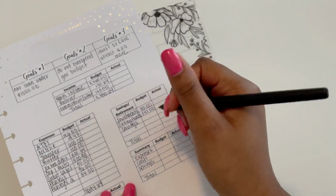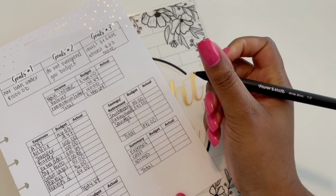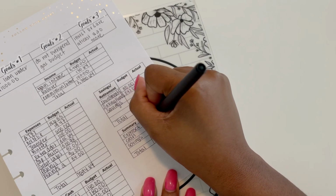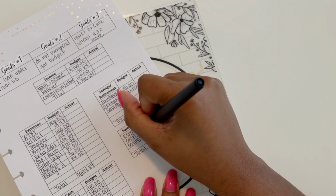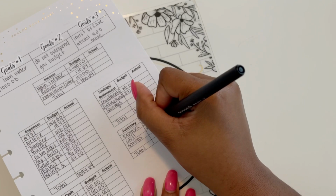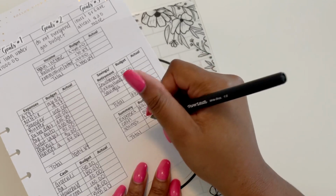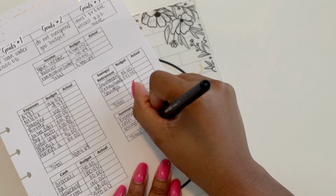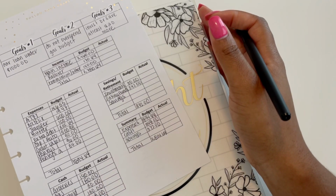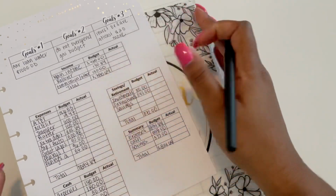And that total comes out to $372. So expenses were $1,894.64. My cash was $548, and my savings and retirement was $372. And my total is actually going to come out to $2,814.64. Now, this money, my total actually comes out to more than what my actual budgeted income is.